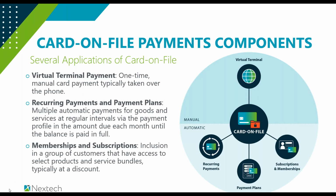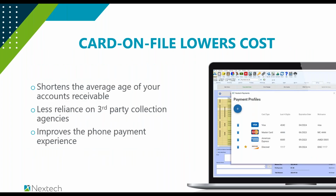Overall, having card on file can be used in multiple payments that you can offer your patients and generate additional revenue, which leads me to the next slide. Let's talk about card on file, which could lower your costs. So we have card on file drives revenue by enabling innovative programs such as the payment plans, recurring payments, memberships, and subscriptions, but it's also a powerful tool to help you reduce costs.